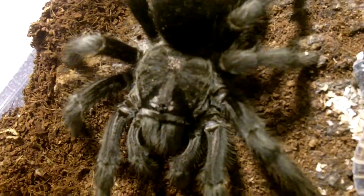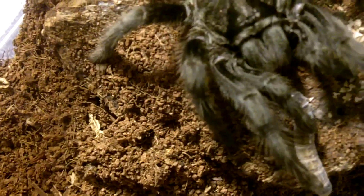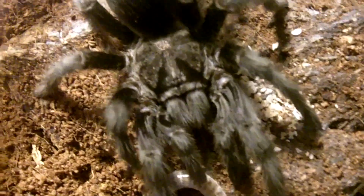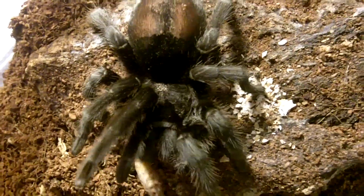I'm saying male because of his ventral shot. Well, it'd be really nice to have a suspect female, because Ebony's starting to get old. There we go. Look at that. Very calm and gentle.